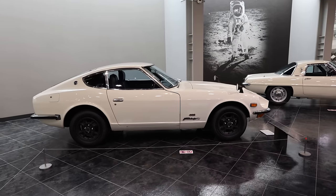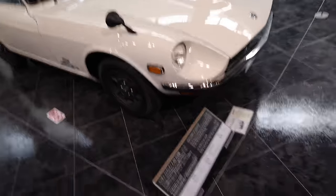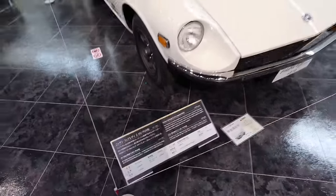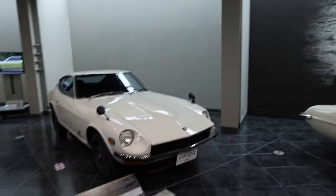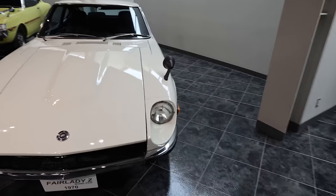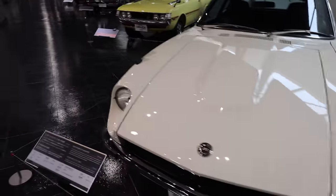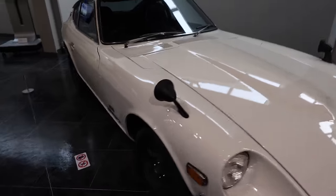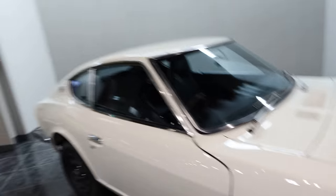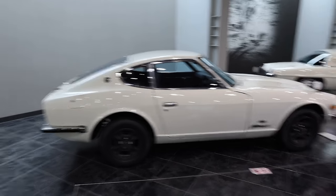Okay, so this is a 432. A real 432. Ridiculous. Amazing. 432. Four valves, three carburetors, two cams. Amazing. In really good condition too. Who knows how much this thing's worth. That is so cool, a real 432. I'm so happy to be able to see this here in the Toyota Museum.